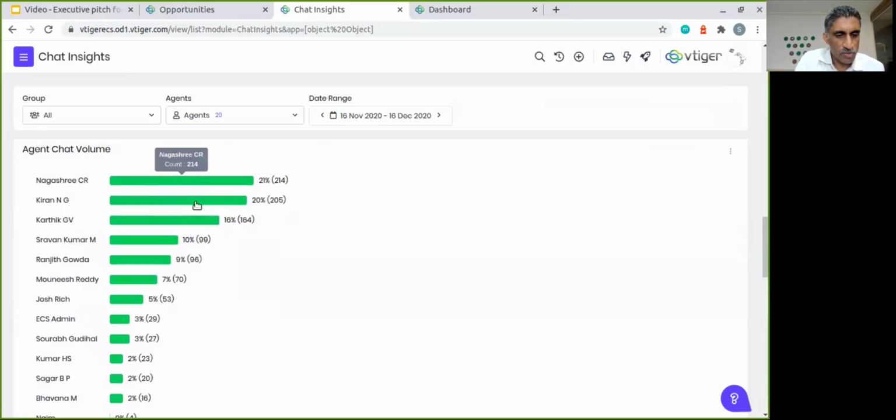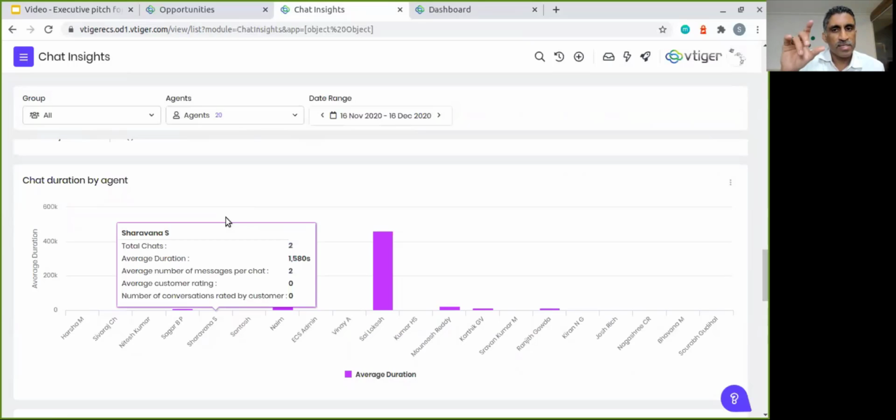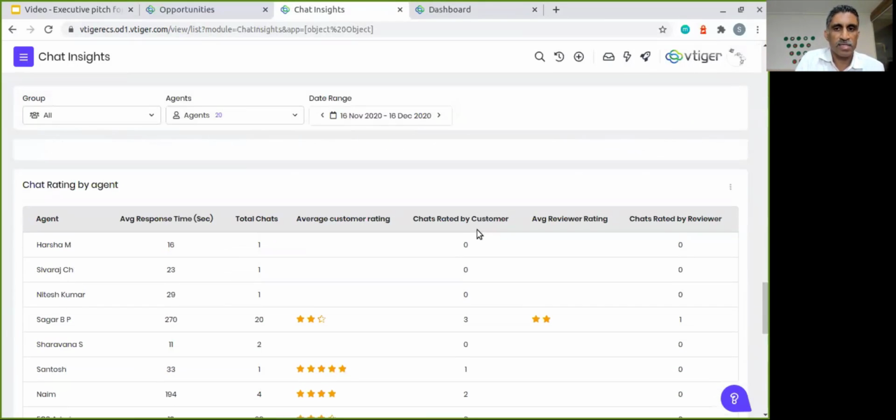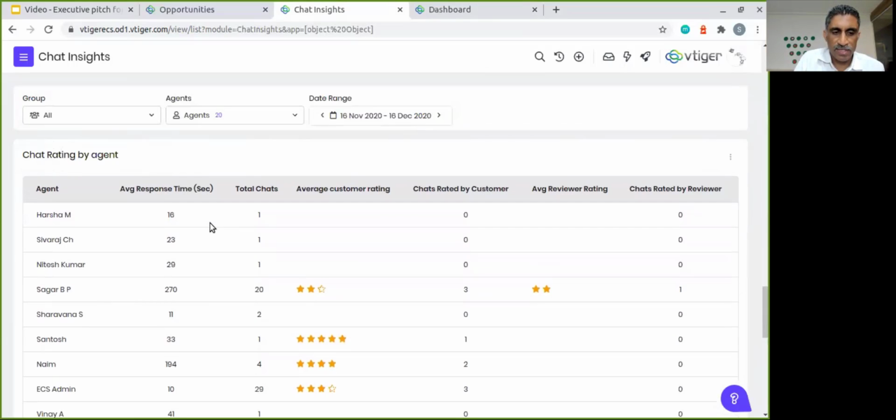And then their volume over this time period, and also the duration of the chat message. So are there some agents who are able to respond faster and keep the conversations shorter by providing the information the customer needs? So these are important things for you to know as the manager for your live chat channel. There are other insights here that show how each agent is getting rated by customers and also internally by the reviewer.